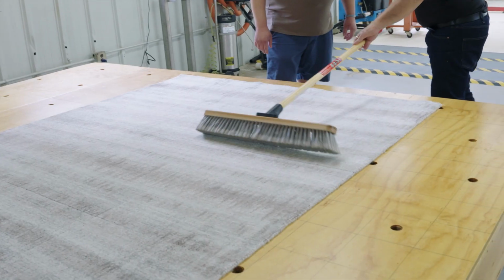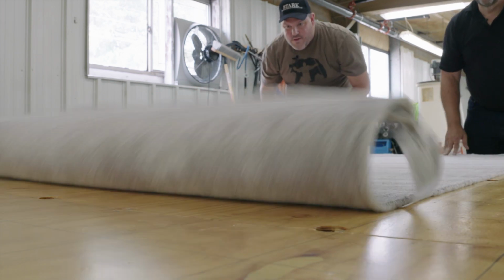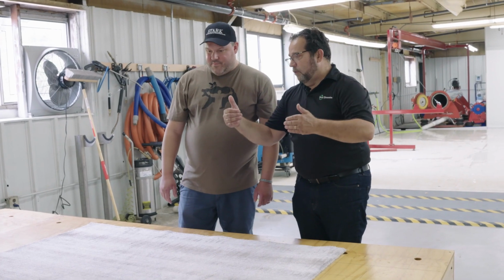One of the things that I think the clients really like about New Dimension is that he will actually go into the clients' homes, grab the rugs that have been soiled, bring them here to the facilities to have them cleaned, and then bring them back and spread them inside the clients' homes. I really enjoy working with New Dimension and the owner, Tony.